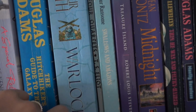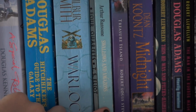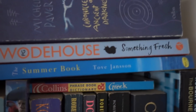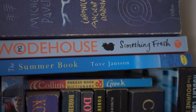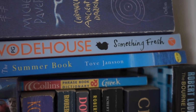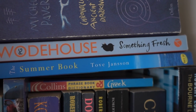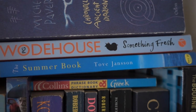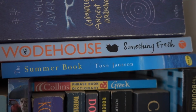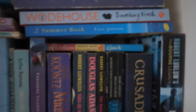This T.S. Eliot is again from my mum's university days. Swallows and Amazons was mine. The Wodehouse book was one my sister bought me, which I didn't get on with to begin with, but really enjoyed in the end. The Summer Book by Tove Jansson is fantastic. If you haven't read it, Tove Jansson is the creator of The Moomins, and she's written other books as well, or I should say she wrote other books as well. And this was fantastic. Really, really good.